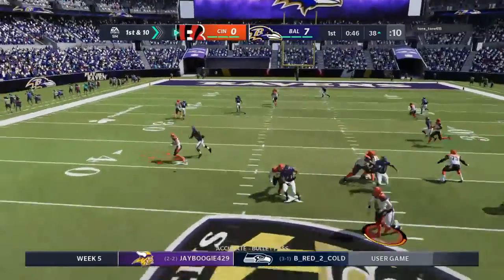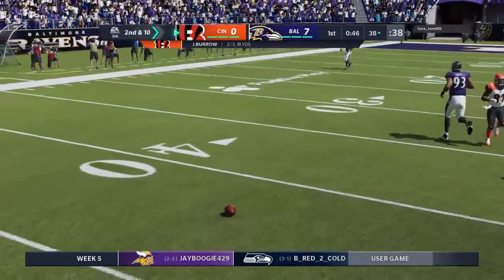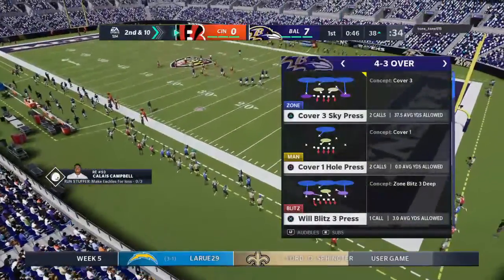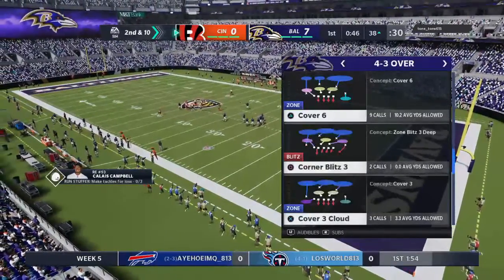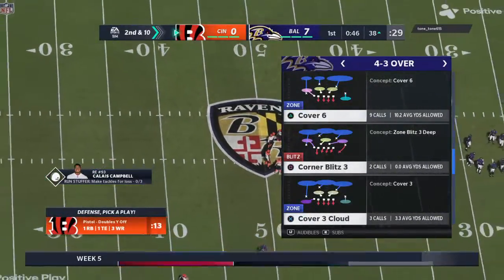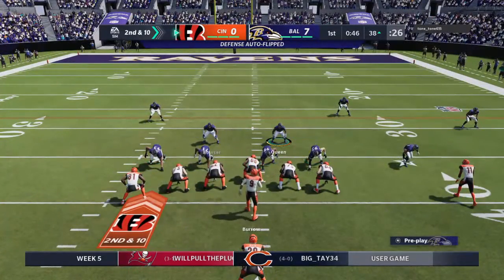From the shotgun, it's Burrow. And the coverage terrific there as that's knocked down and incomplete. He certainly appeared to take away his first read, and by the time he tried to look elsewhere and find an open target, the coverage was too good. That one falls incomplete. They work again from the 38 on 2nd and 10.